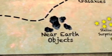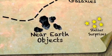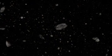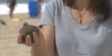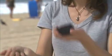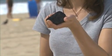One of the projects WISE is going to be doing is studying the population of near-Earth objects. These are asteroids and comets whose orbits get close to Earth's orbit. Now, this doesn't necessarily mean that they're going to hit the Earth, but we do want to pay some attention to them. With WISE, we'll be able to tell something about how many there are, what their sizes are, and what they're made out of. Whether they're soft and crumbly like this ball of sand or solid rock like this rock right here.